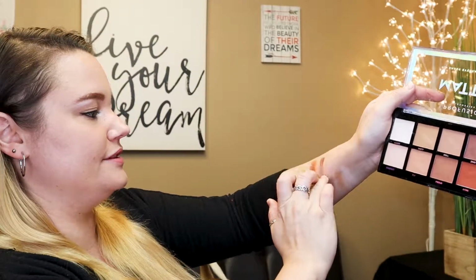And then Fuse, which is another nice outer corner darkening for your eye there. Just for my skin color. Everybody's skin color is going to be a little bit different, so my arm is actually quite pale.